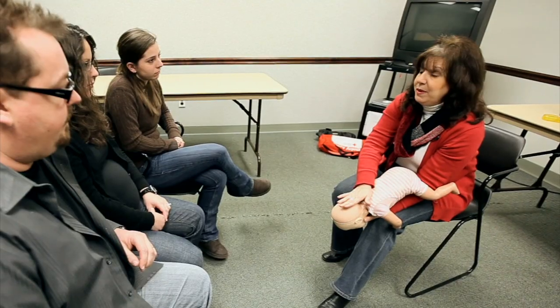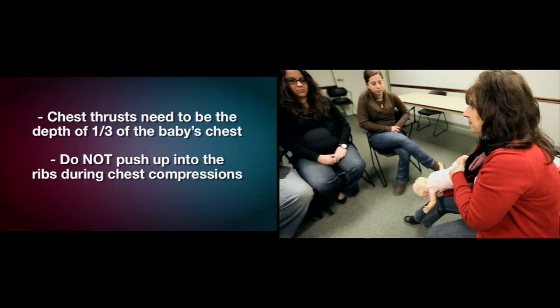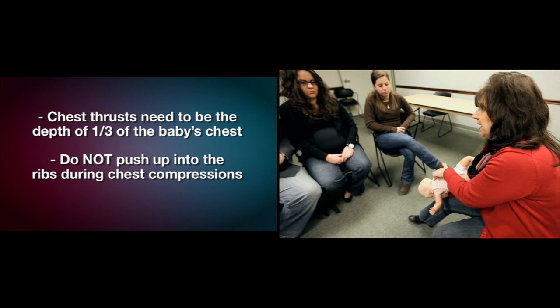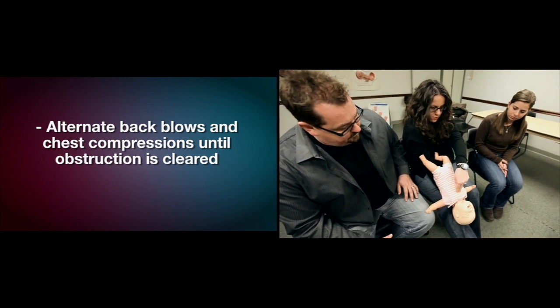With an infant, it's a little bit different. You would take the infant and put her face down on your lap with the head slightly slanted downwards, and you do 5 back blows to the back of the child in between the shoulder blades. If the obstruction is not cleared yet, then you flip the child over, and again, the head slightly facing down, and you do some chest compressions with 2 to 3 fingers in between the nipple line, and you press hard 5 times also. Hopefully that will clear the obstruction.